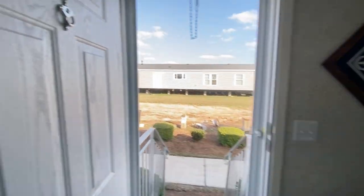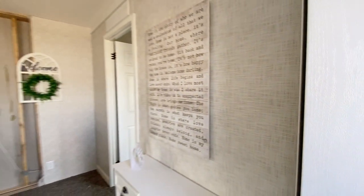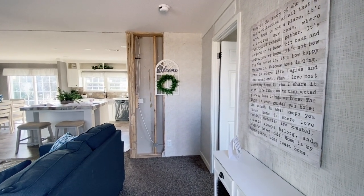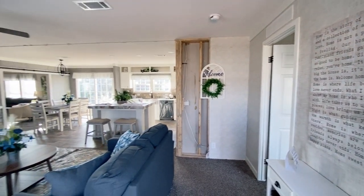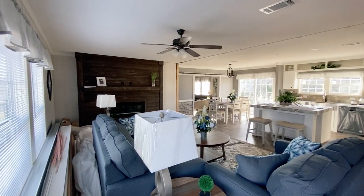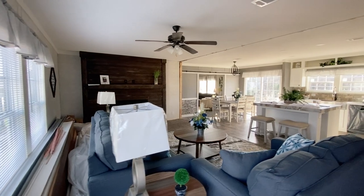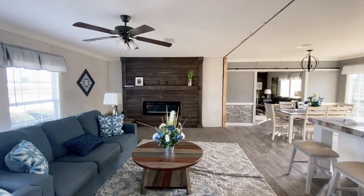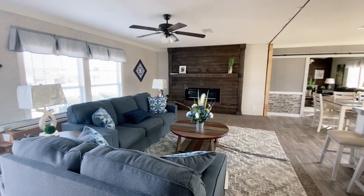So let's go ahead and see the view again from the front door. Again, you can look straight into the dining room and the kitchen from the living room. Nice fireplace in here. We'll go over and get a close-up of the fireplace, but just really lovely use of space and nice and wide open.